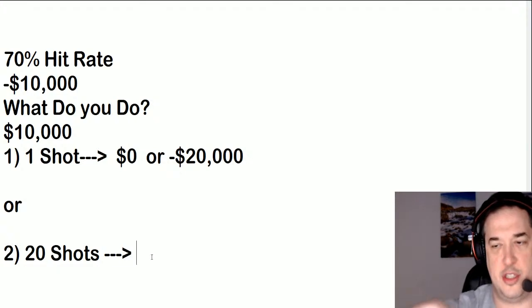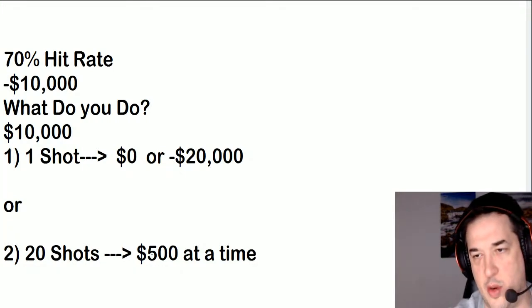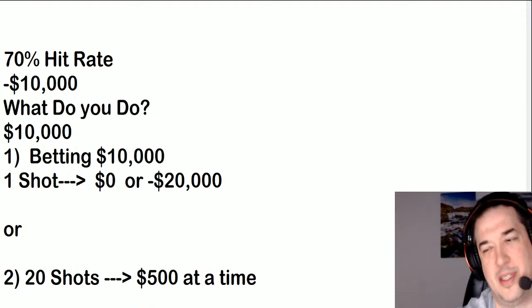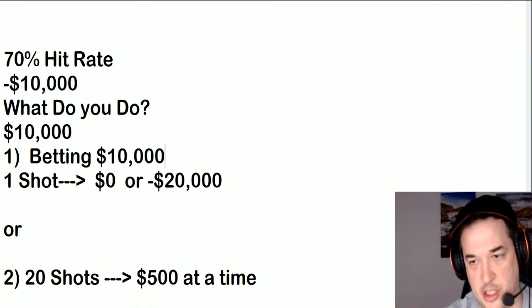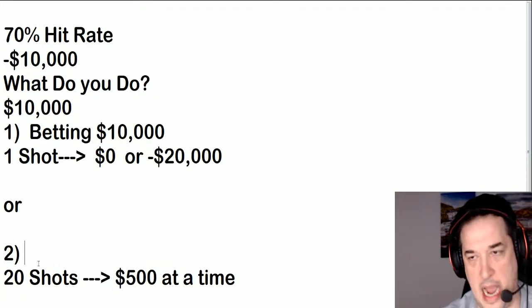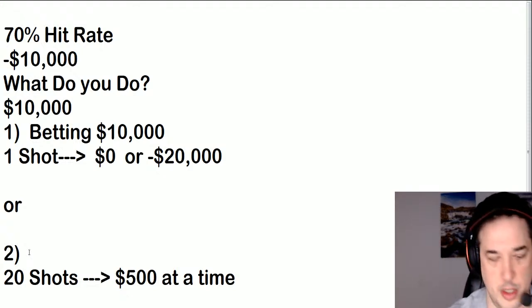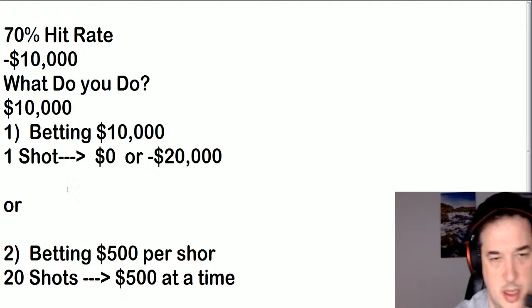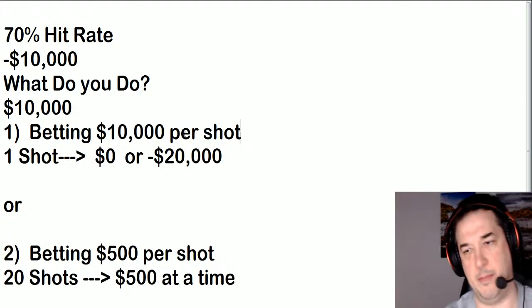And on the 20 shots, you're betting $500 at a time, and on the one shot, you're betting $10,000 at once. I know it doesn't exactly work like that, but for the mathematical sake, the analogy will be analogically accurate to explain what I'm trying to teach you here to not tilt. So you'd be betting $500 per shot, and over here you'd be betting $10,000 per shot, right?